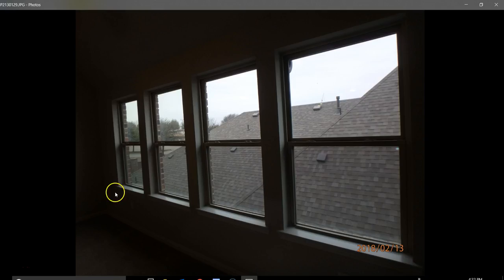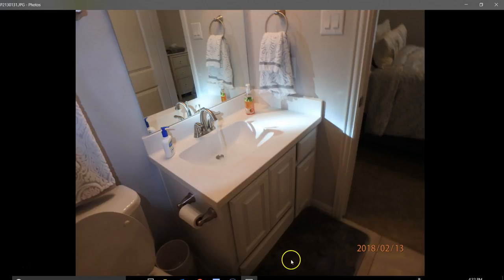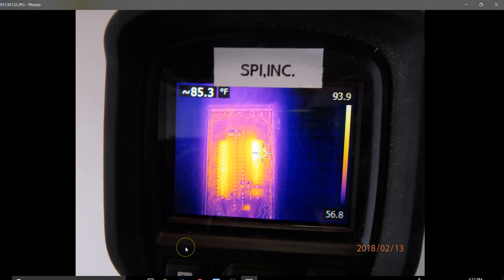Okay. This is some more cracking inside a window. I'm just going to go to the windows here. These need a bunch of caulking. Every one of these windows needs some caulking or painting. And probably the main reason was the heating issue. Possibly, yeah. Probably not controlling the moisture. This is the sink up there. Same thing. We need caulking and painting in there.